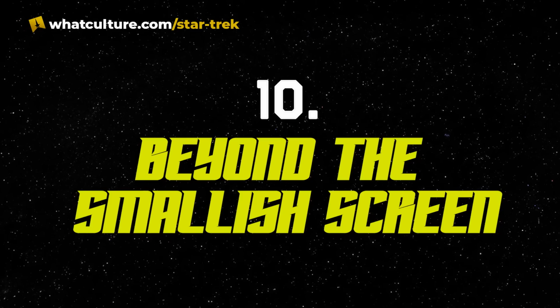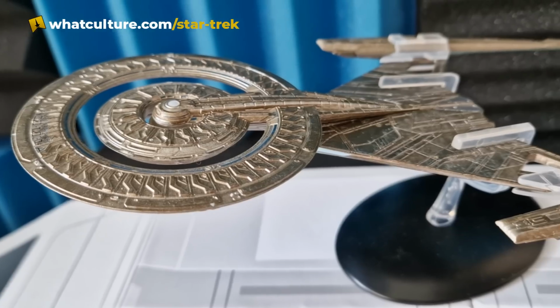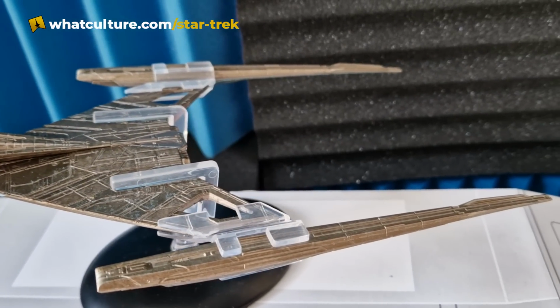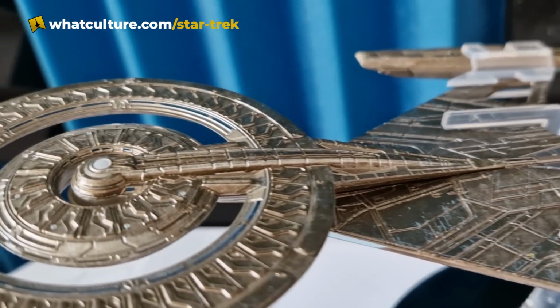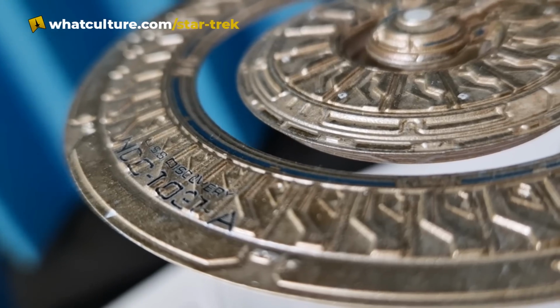Number 10. Beyond the smallish screen. The USS Discovery A may be confined on screen to the series that bears its name, but outside of the show, there are a couple of places where fans can get their hands on this ship. In terms of models, 2 were available representing the ship in its 32nd century design via the sadly missed Eaglemoss. One was part of the normal Discovery line, and the other was part of the XL line as well.